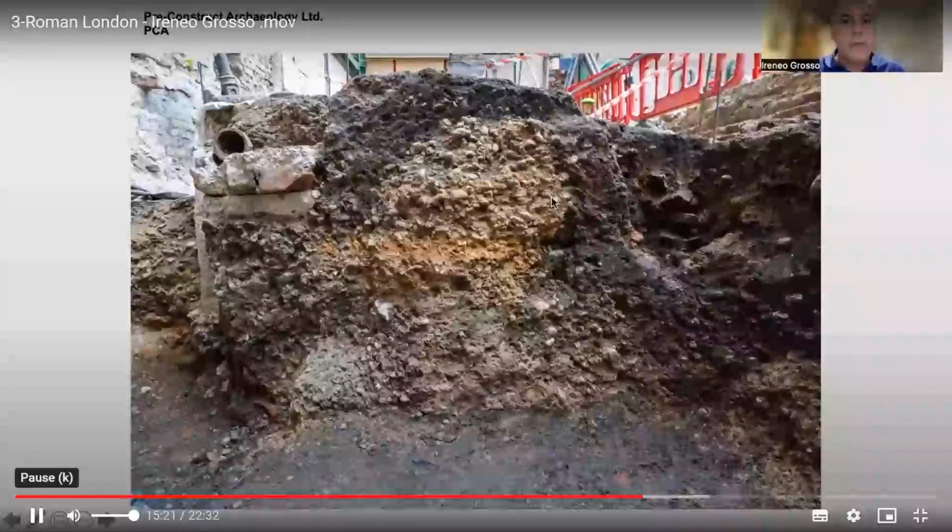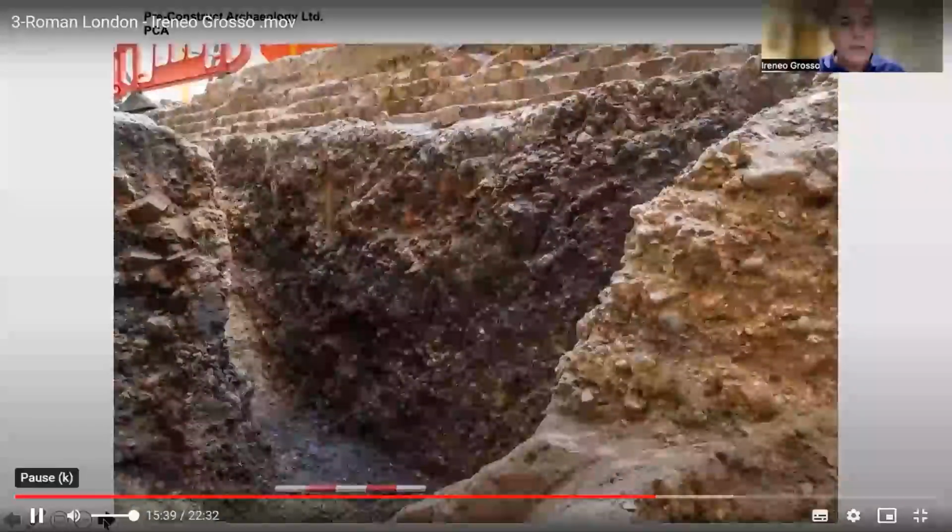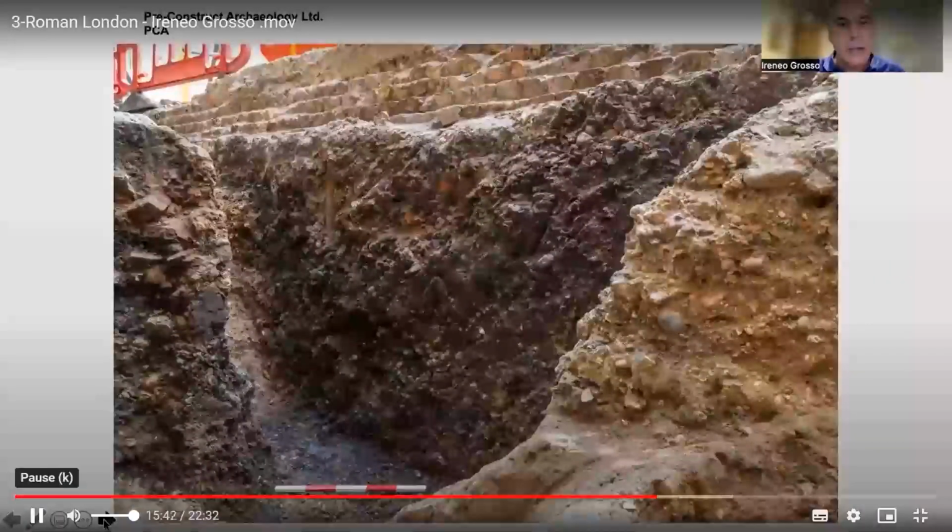it was a very substantial feature, represented by this dark sandy silt mixed with burnt material. Here we can see the part of the road still in place, but being truncated by this large feature. At the end of the excavation, this is what we have. So definitely the road was out of use by this stage.